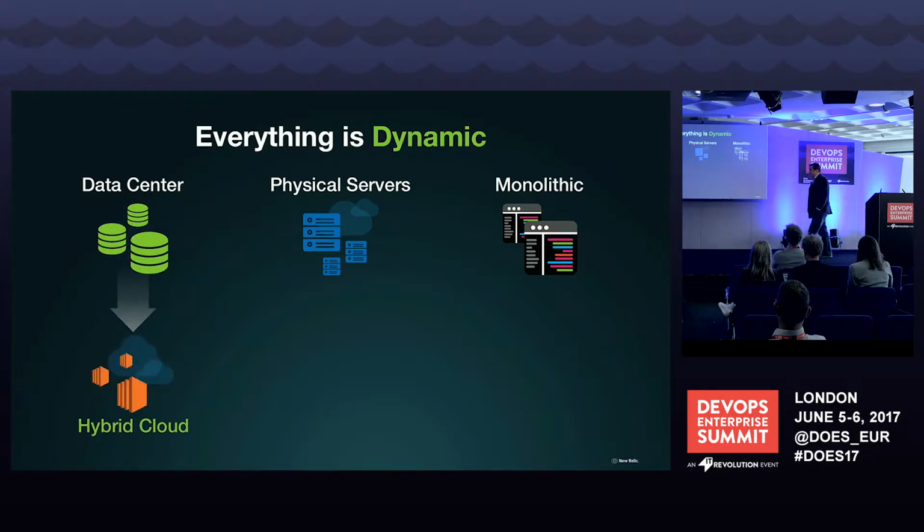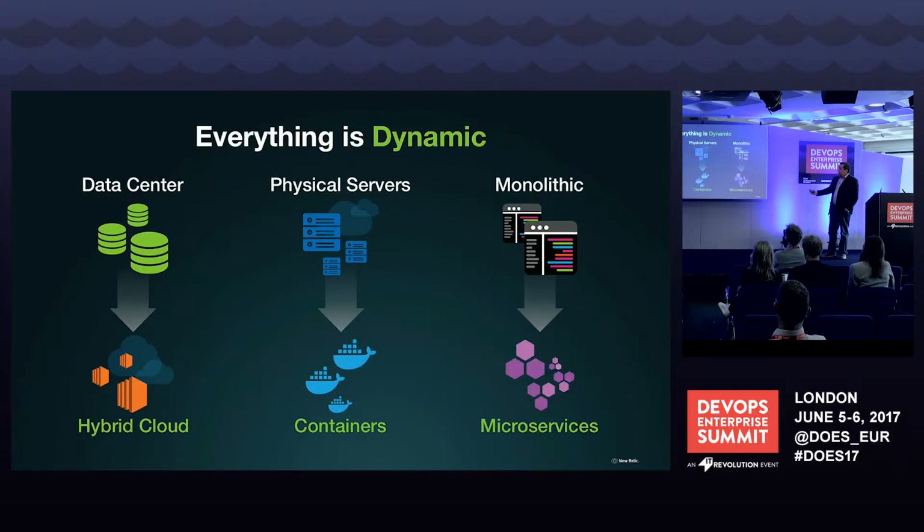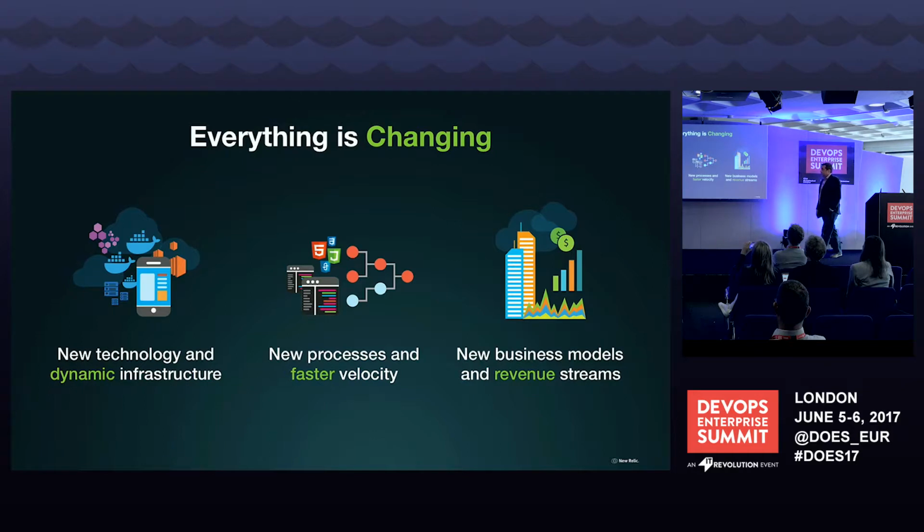The data center is moving to a hybrid cloud solution. Physical servers are moving to containers. And monolithic applications are being broken up into microservices, etc. I'm sure it's a common theme throughout the event this week. But it's a fact. Everything's dynamic and everything is changing.